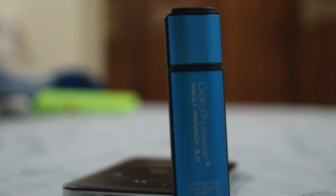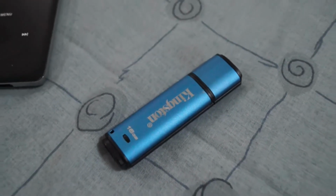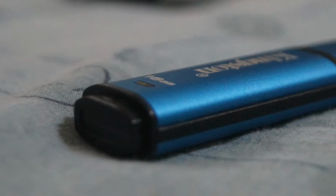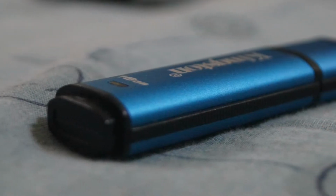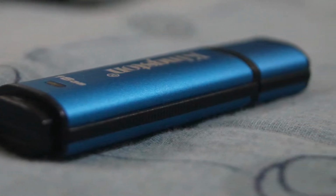The security of the drive is all hardware based, meaning that the drive itself does not require any additional software in order to provide complete encryption or protection to the drive. This just makes encrypting your data that much easier. The USB drive encrypts your data with 256-bit Advanced Encryption Standard, also known as AES, in XTS mode.